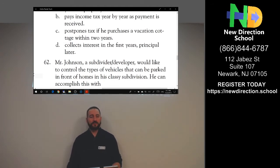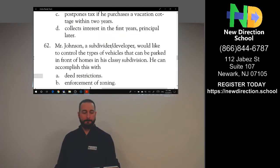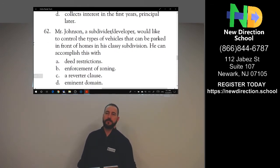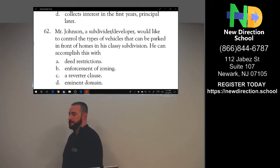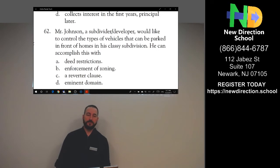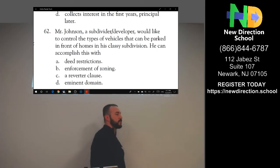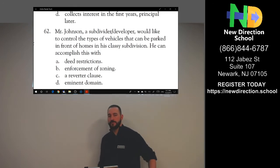Mr. Johnson, a subdivider and developer, would like to control the types of vehicles that can be parked in front of homes in his classy subdivision. He can accomplish this with deed restrictions, enforcement of zoning, a reverter clause, or eminent domain. What can he do? Correct answer for 62 is A. Deed restrictions. Subdividers, developers, or sellers can stop what you can do with your property if they put a deed restriction or a restrictive covenant.